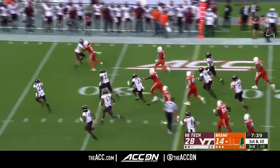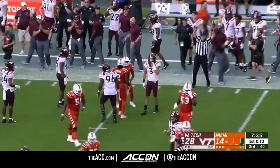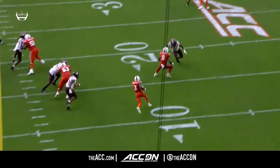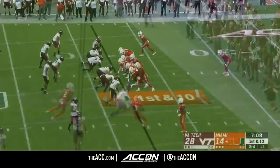Little reverse, Harley got an alley, got a lane, and had a good block out in front by Osborne and Brevin Jordan. I like this. Going to fake the toss, and we're going to see Brevin Jordan, boom, a perfect block to help spring Farley on the perimeter. As you mentioned, Osborne.